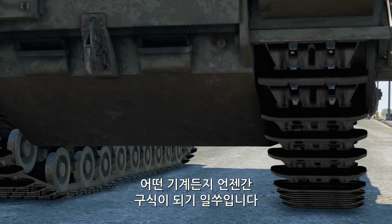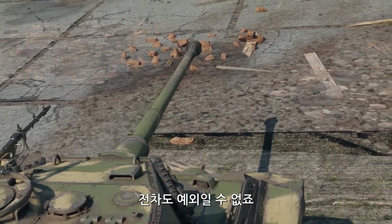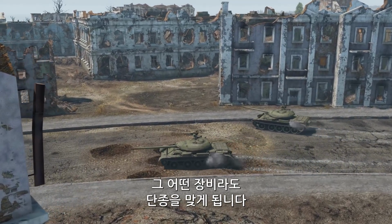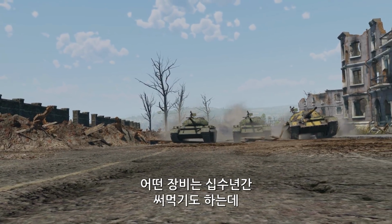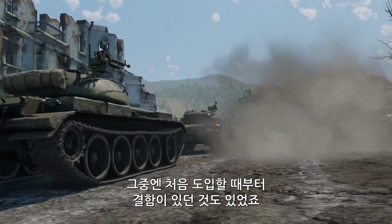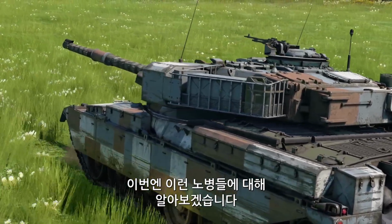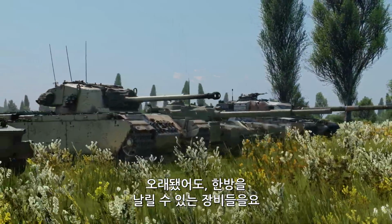Sooner or later, any piece of hardware becomes obsolete, and combat vehicles are no exception. With the arrival of new weapons, better armor, and more sophisticated technologies, all vehicles inevitably come to a point where they have to be phased out. With that said, some of them remain in service for many decades, sometimes despite the fact that they had a fair share of flaws when they were first introduced. Today, we're going to talk about those long-lasting veterans, vehicles that can still kick some serious butt despite their age.